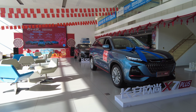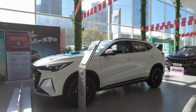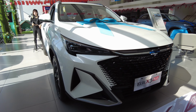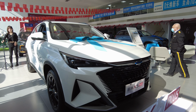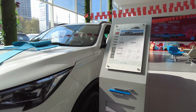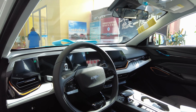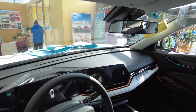The front lights all look quite similar, but they are very nice cars. This is a 汽油, no engine, right? SUV. This one is the newest that they have. It's a petrol car, it's not electric. The interiors look slightly different. The central screen is more oriented towards the driver than just being central.